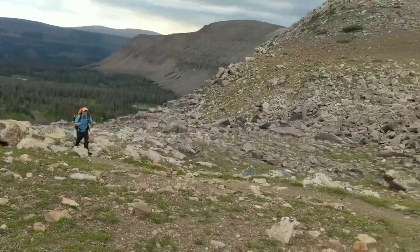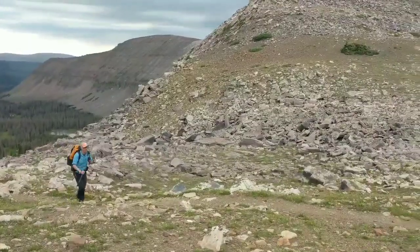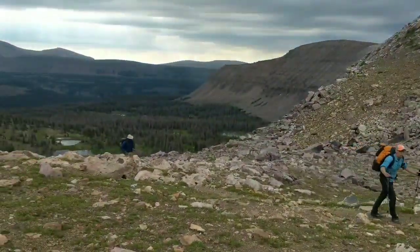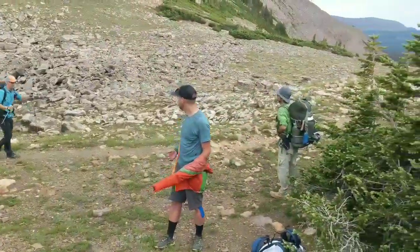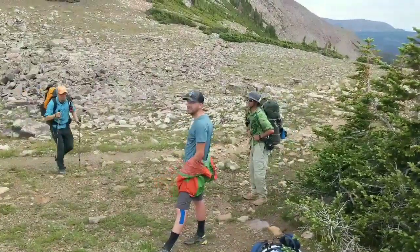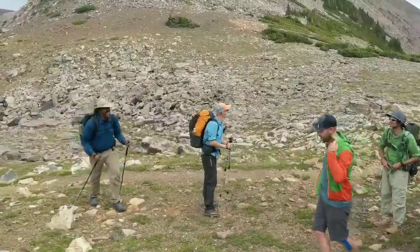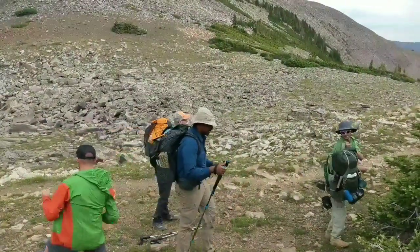Here comes the rest of the gang. Rocky Sea Pass. Oh, come on, Tim. Number two. Woo! Here we go. Tim's running. Way easier coming up on that side than it was on this side. Anybody want to do a victory dance? Woo! Yeah. Woo! Nice job, Josh. Good work, gentlemen.